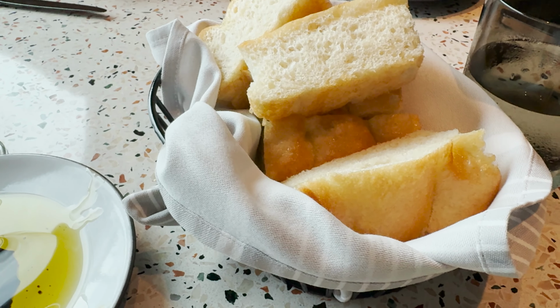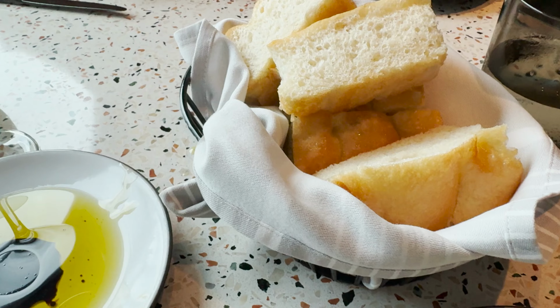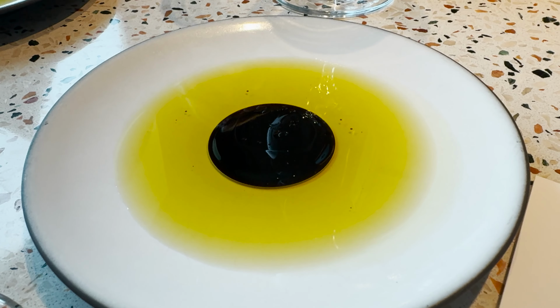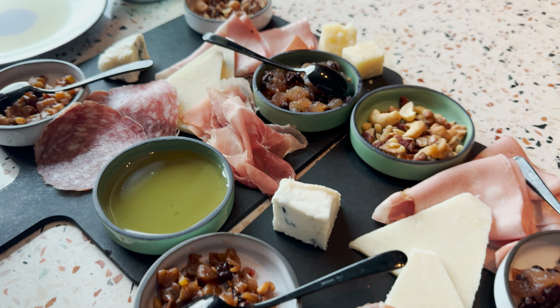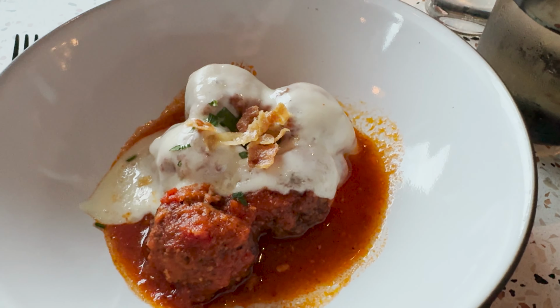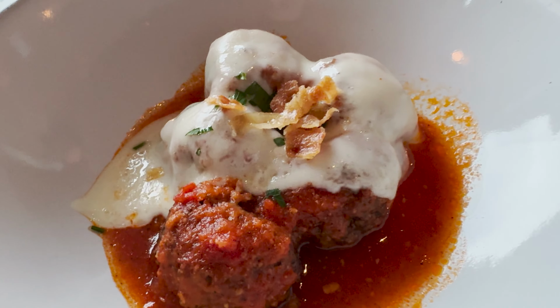Okay, so we've just started our meal, and it's off to a good start. Fantastic bread in here with olive oil and balsamic, and a lovely charcuterie board. Beautiful selection of cheeses and cold cuts. It's all really good. Oh, and my meatballs have arrived. The not so mini meatballs. Smells delicious. Let's begin.